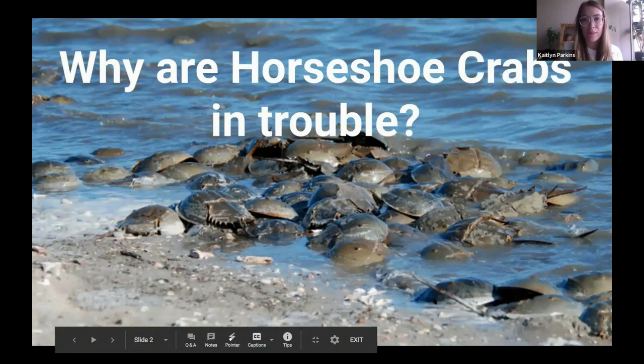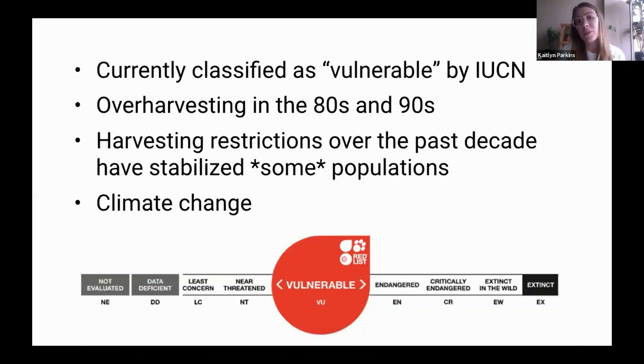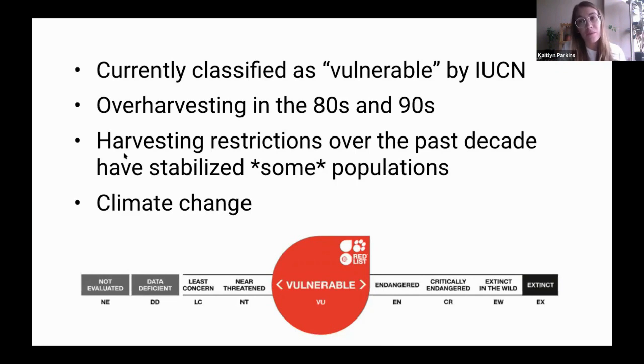Why are horseshoe crabs in trouble? So Aurora mentioned over-harvesting, and there were a lot of questions about what that actually means. Horseshoe crabs are currently classified as vulnerable by the IUCN because of over-harvesting in the 80s and 90s. They were overfished for two reasons, which I'll get into in just a second. Recently, restrictions on harvesting have stabilized some populations, like the Delaware Bay population, but we're not really seeing these populations coming back to where they were before.